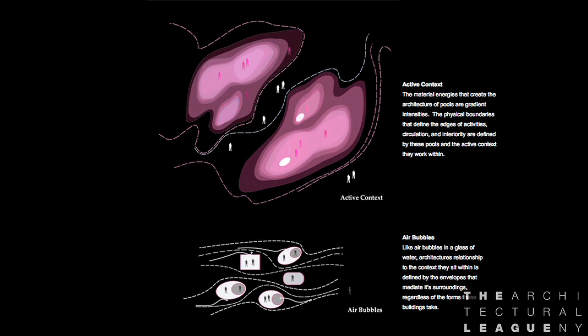So if you think about architecture as these kind of air bubbles in a pool of water, meaning they are distinct, they are separate, they exist within here as little moments with the context of the water moving around them, essentially as air bubbles. The question is, can we start thinking about the properties of these energies? And I'll get into these in more detail in a second, but these are in everything from thermodynamics to electromagnetic to the chemical.